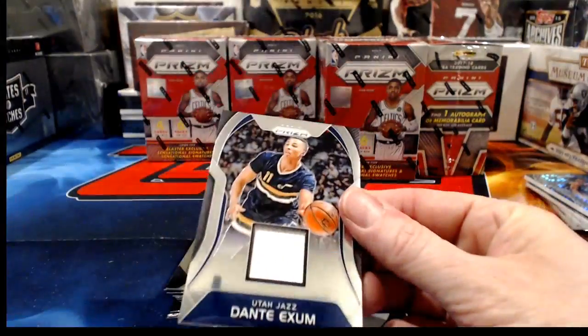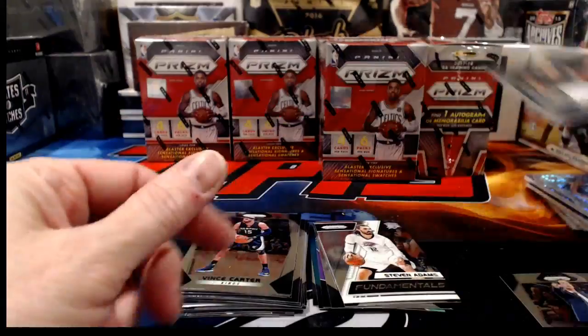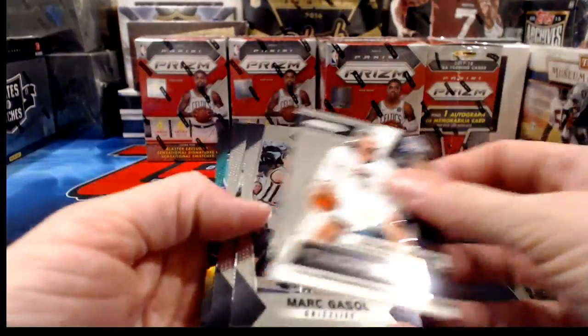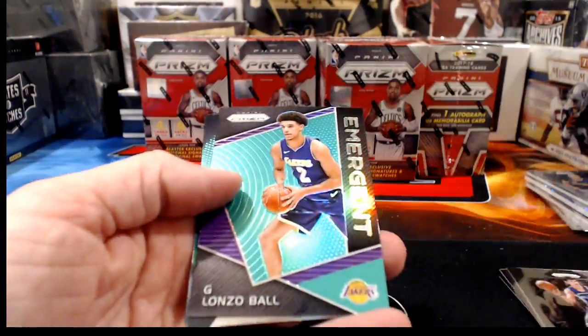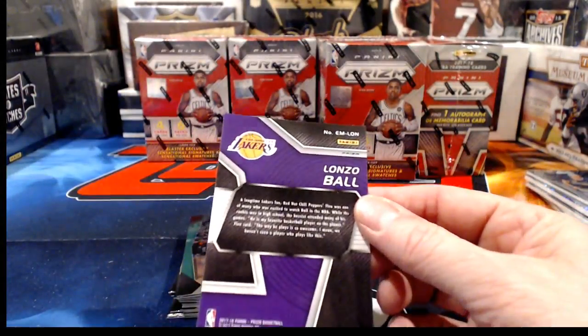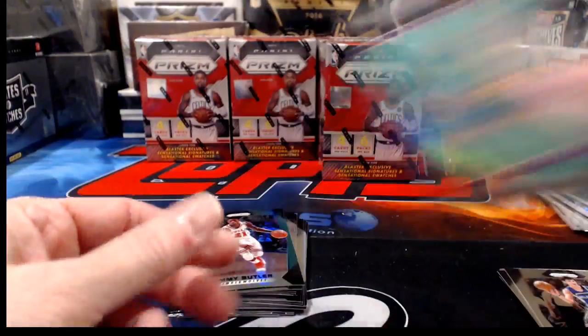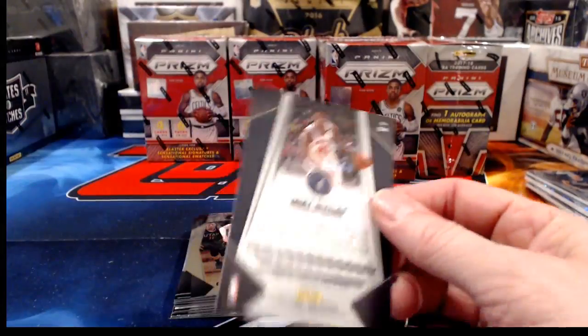Dante Exum for the Jazz. And a green Prism Lonzo Emergent insert. Followed by a green Jimmy Butler for the T-Wolves.